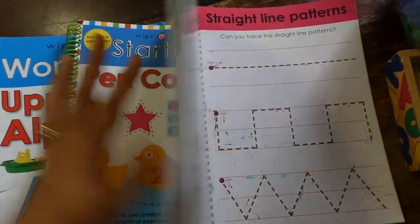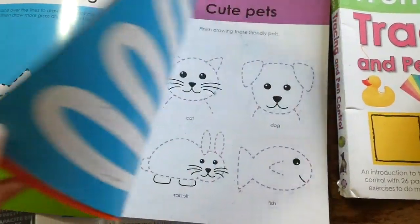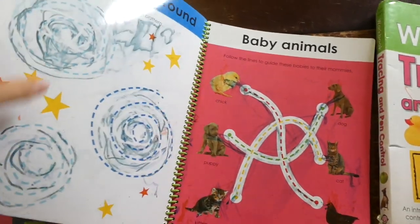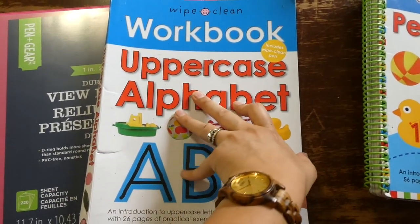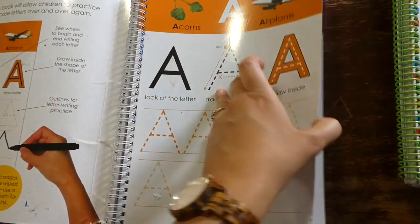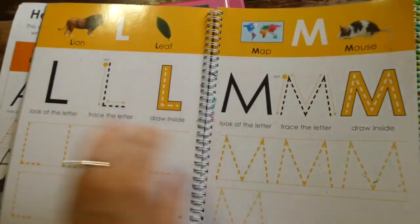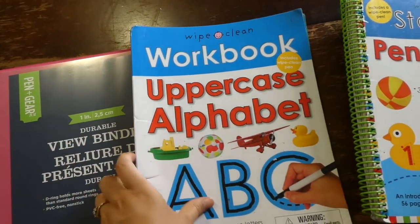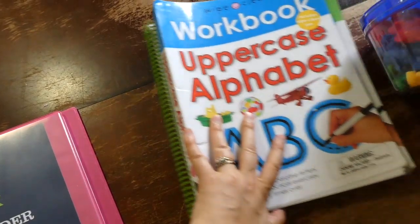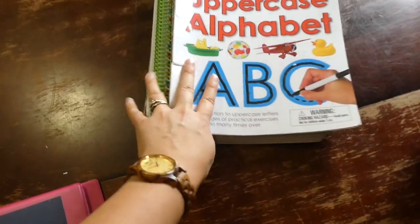There's lots of tracing to do in here, just working on pen control. This one again has lots of various activities. Look at all that I have to erase. Anyways, lots of that. And then this is also a wipe clean book, and it focuses on all of the uppercase letters. So it's just extra practice on writing all of the uppercase letters, and that is all that is in this book. So she's got 3 dry erase books, which she has already done the last couple years, but she'll do that more this year.